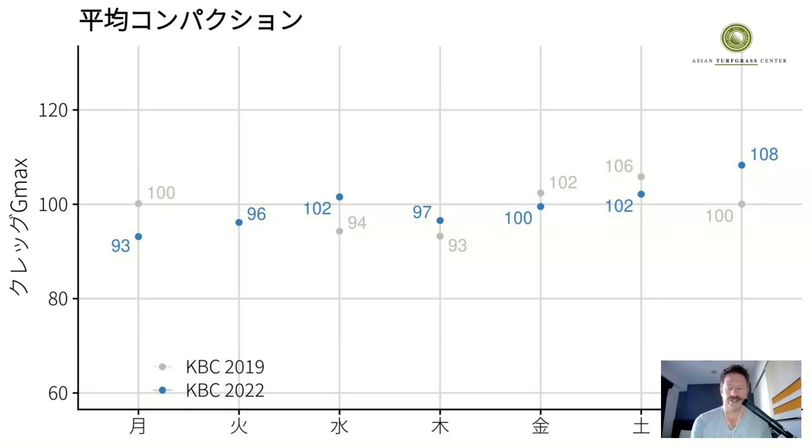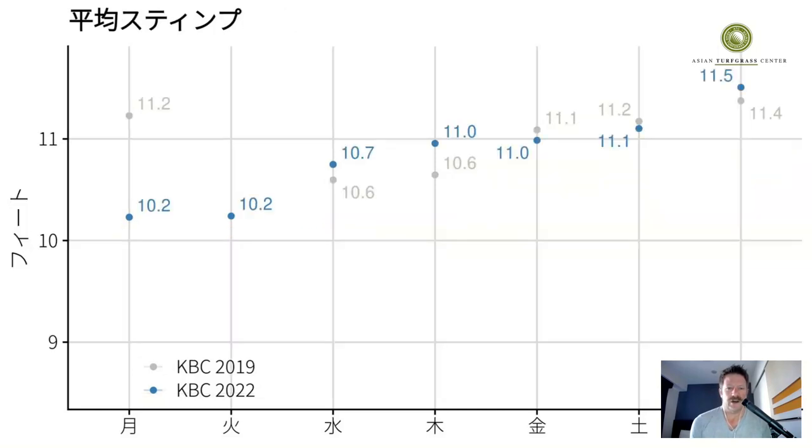And if you watch that entire video, which I will put a link to, if you watch that entire KBC highlight video, which is only 4 minutes, you'll see a number of other shots and you'll see what the ball reaction is. And it's not like the balls are bounding off the greens. It's not that firm, but for me, it's perfectly firm for this type of golf course and for this type of professional golf tournament.